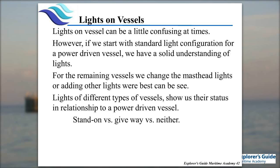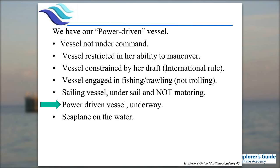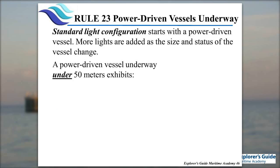Again, lights are going to tell between stand on, give way, or neither, if they're underway or at anchor, or if there's dangers in passing the vessels. This is what the lights are going to tell us. So let's start with our power-driven vessel underway. Standard configuration, less than 50 meters.